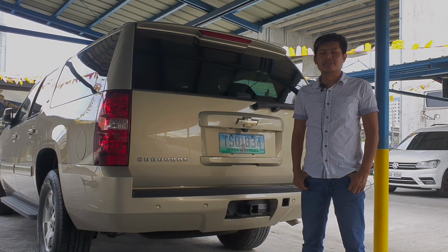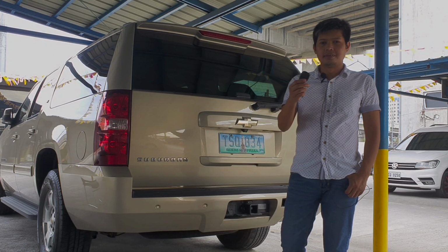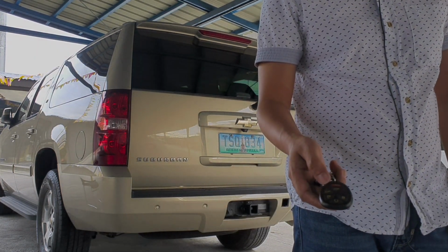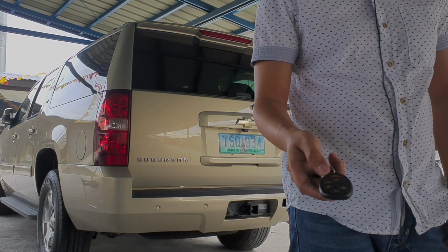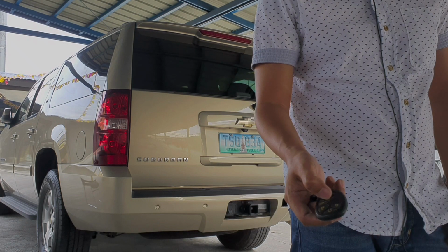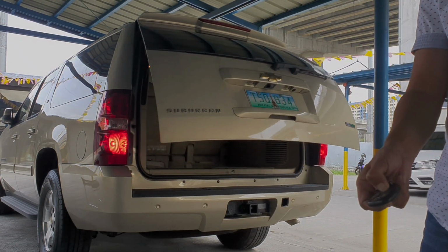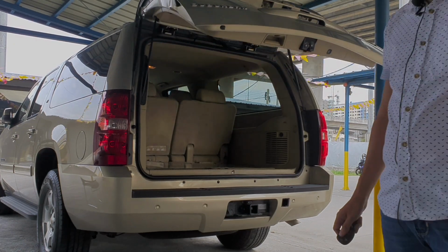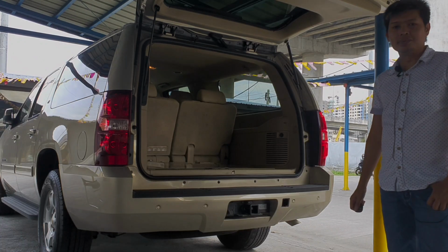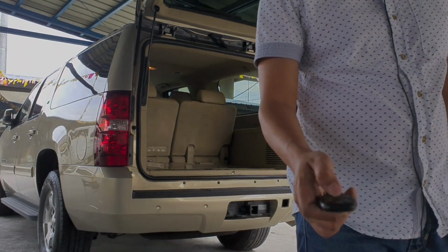Alright guys, let's check now the luggage space that we have at the back of your Chevrolet Suburban. Now, this is your key, alright? And the way for you to open the back door is you just need to press and hold this button. And there you go. And the way you close it guys is that you just need to once again press and hold it.